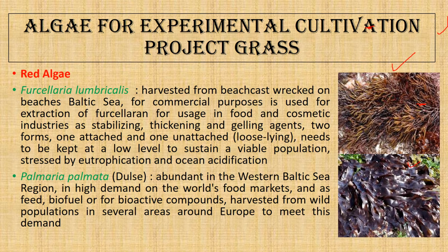This one is the Palmaria palmata. This is also a very popular food source, that is dulse. Dulse flakes are used both as a source of food itself as well as to add flavor to other types of food, especially in the soup and other types of broth dishes. They add the umami flavor, this Palmaria palmata.